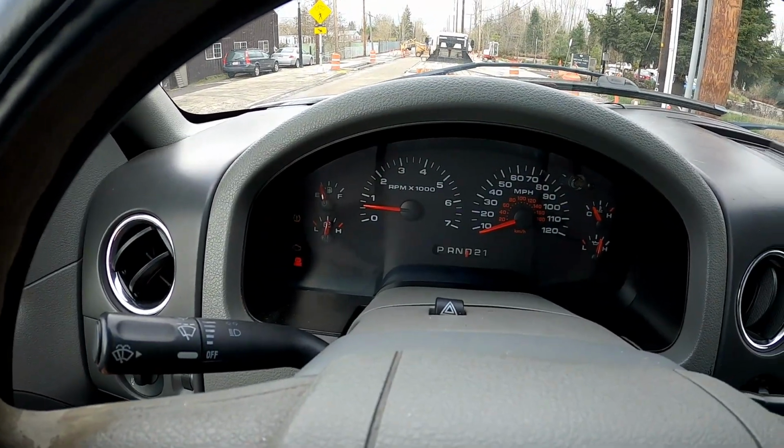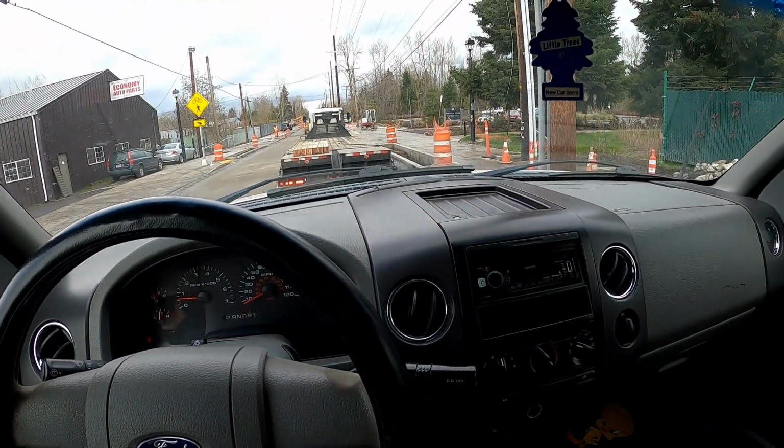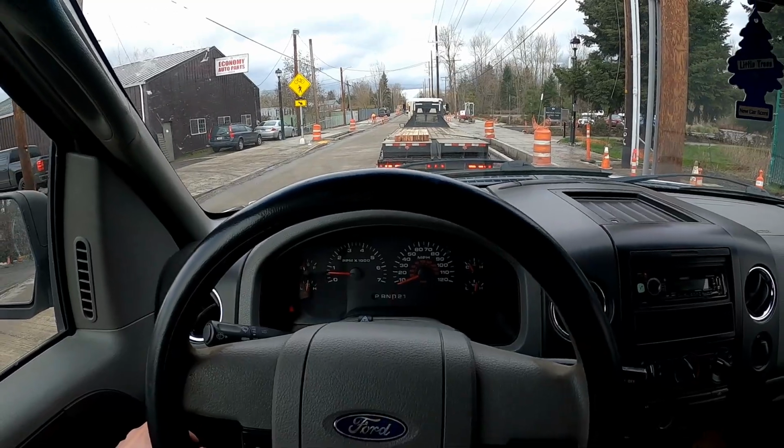I guess I could retail it, sell it as is, but I don't know. I'll try Copart, something different, and we'll see how it goes. See, I'm stopped, idle. You guys can't even hear this thing run. It runs really, really well.